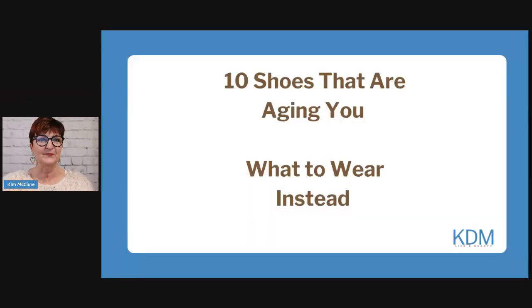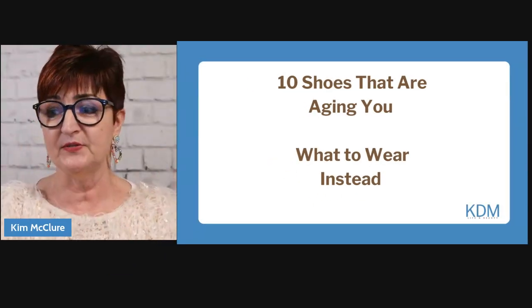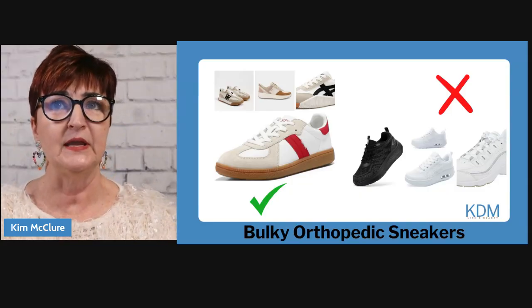And so tonight I just want to share with you really quick about what shoes not to wear. All right? Let's get started, shall we? Okay, so 10 shoes that are aging you. Number one, bulky orthopedic shoes.